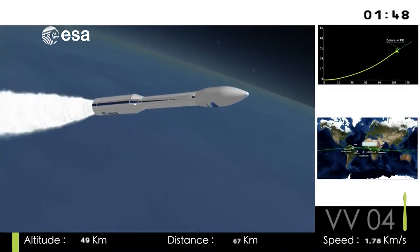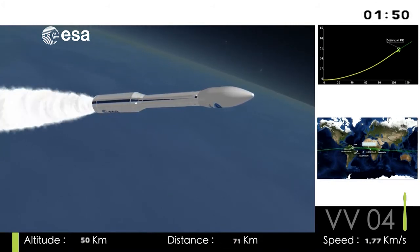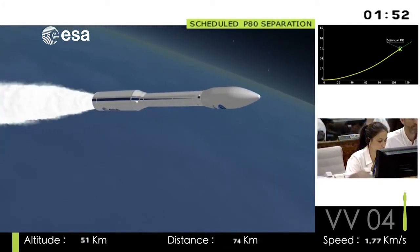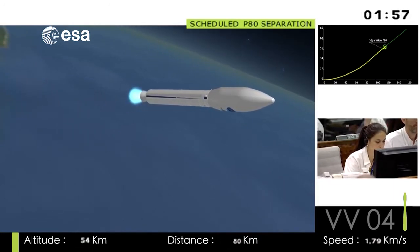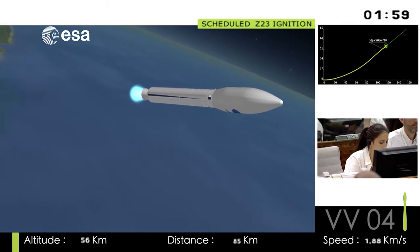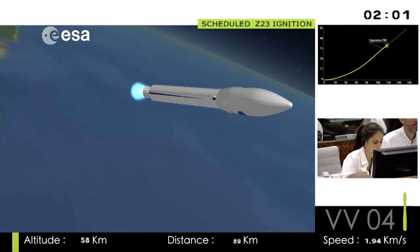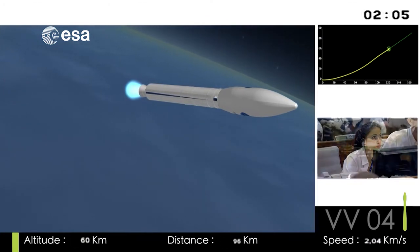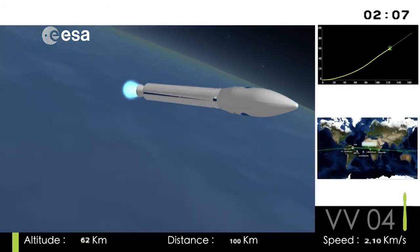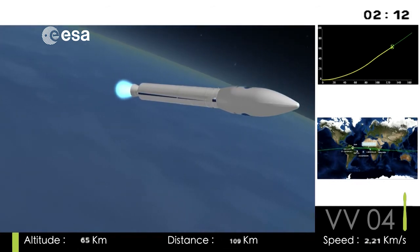Coming up on separation of the first stage in just about 3 seconds, and you'll see that on the animation, on the cartoon. Séparation P80. There, the DDO has called out. Right on time at 53 kilometers up and at 1 minute and 53 seconds. You see the ignition of the second stage. You can see on the bottom of the screen the altitude 62 kilometers and our speed on the right just over 2 kilometers per second.